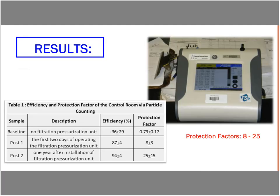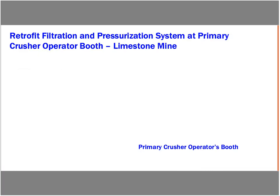So we tested it, and because levels are so low to begin with in a silica sand operation, we returned almost a year later, and the same filter was still being used. And this shows you, as the filter loads up with that dust cake, how it becomes more efficient. This was a cyclone design, and you can see it was a protection factor around 8, and then as you attain the dust cake, the protection factor went up to 25.